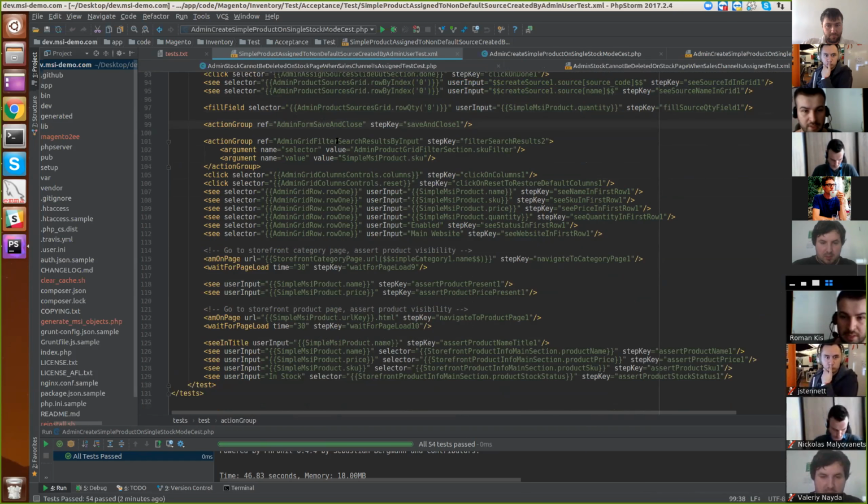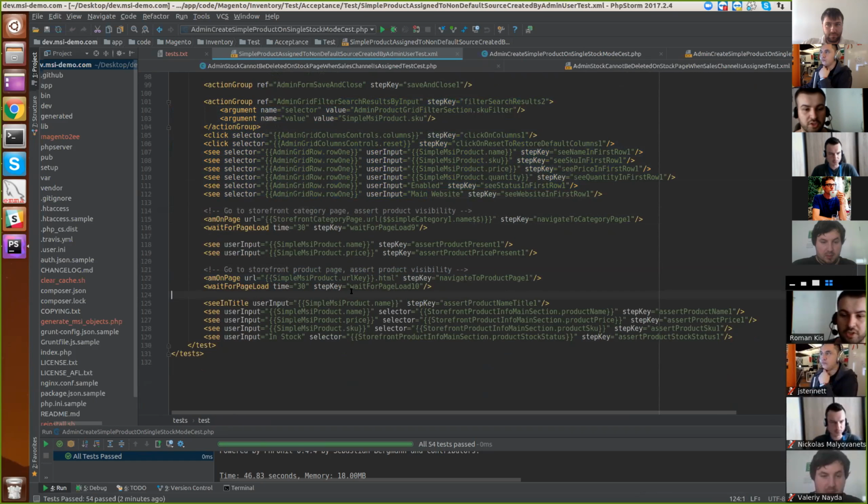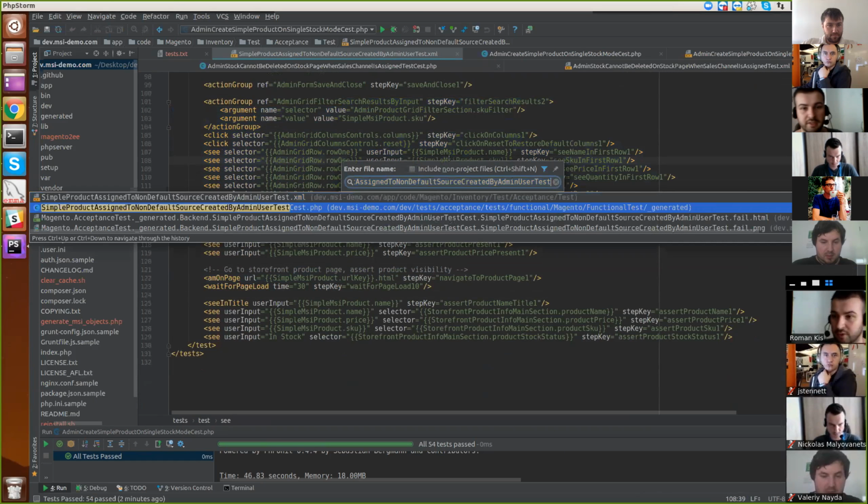Now we again check that the product is on grid correct. Go to storefront, check on the category page, and go to the product page, check it on the product page. So let's run this test.